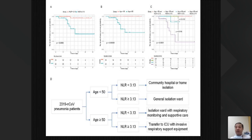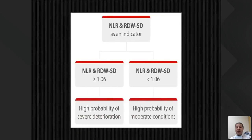Thus, NLR becomes an important aspect to be working on, and one needs to keep that in mind. There is also a study where people have correlated NLR and RDW standard deviation together as an indicator. If you look at this study, they've talked about a factor and how they calculate it. I do not have the details on a slide right now, but I can always share it with you, where they have talked about NLR and RDW together.